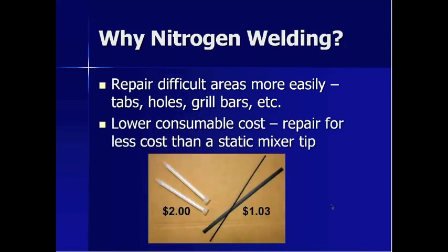There's also a little lower consumable cost. With the two-part adhesive, not even considering the adhesive itself, just the mixer tips, you're going to need one on the back and one on the front. At least you're talking two, maybe $3 for those two tips. With a couple of sticks of rod, you're about $1. So the shop is going to be able to save some money on consumables. And again, that's not even considering the $30 cost for the cartridge itself. And also, there's no shelf life on the rods either. You buy a rod, and you pick it up 10 years from now, it'll still work. Two-part adhesives, you don't want to try that.